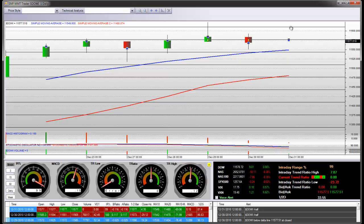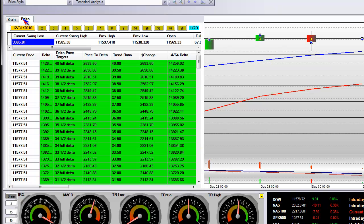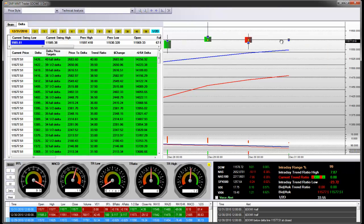This is a half delta line in your platform, in your brain, and that movement, it's not a teeny movement. He's got to change that. So we'll say half delta movement. That's 33.55 on this exchange right here, Dow. You'll see it move that way intraday. Just because it's a daily formula doesn't mean it doesn't move intraday. It does. That's a phenomenal thing, right to the penny.